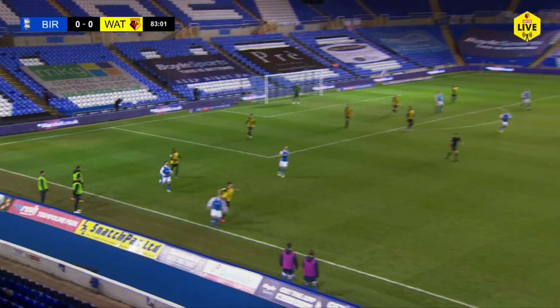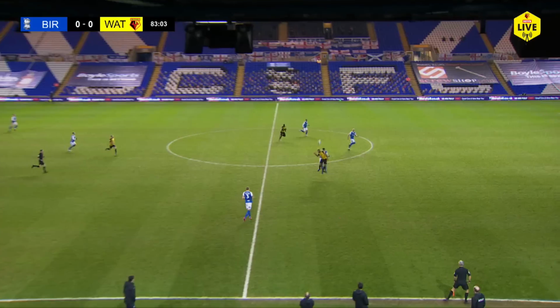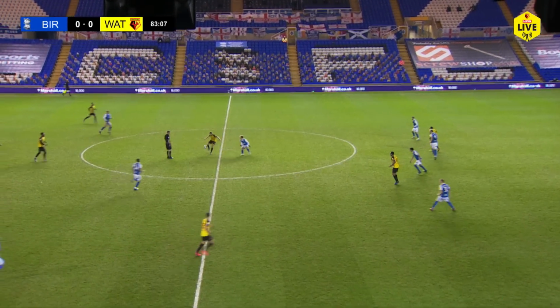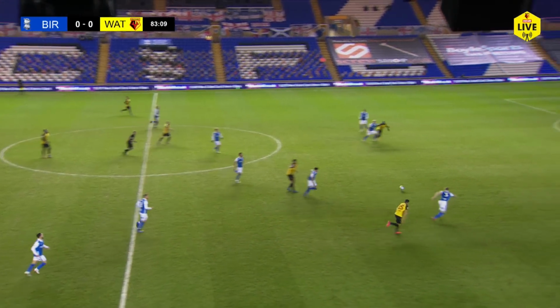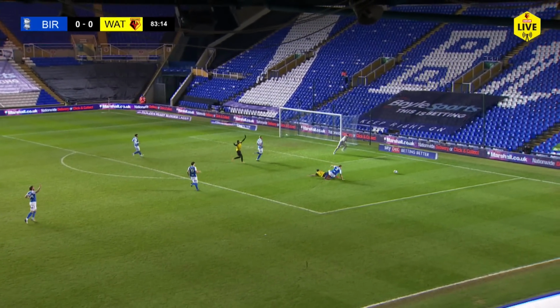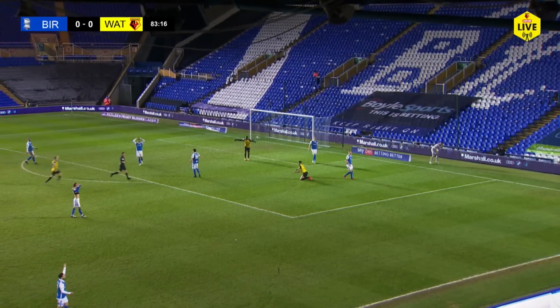Gakia heads it a foot further away to Paritza, hooks it over his shoulder into the Birmingham half, helped on by Deeney, headed away by Roberts. Cleverly takes it down on the halfway line. Deeney looks to turn it forward, and Paritza looks to go on the outside of Pedersen. Paritza's into the penalty area. Pedersen goes to ground, and the referee gives a penalty.